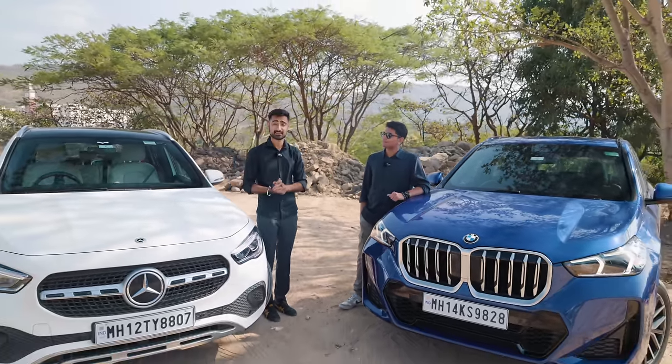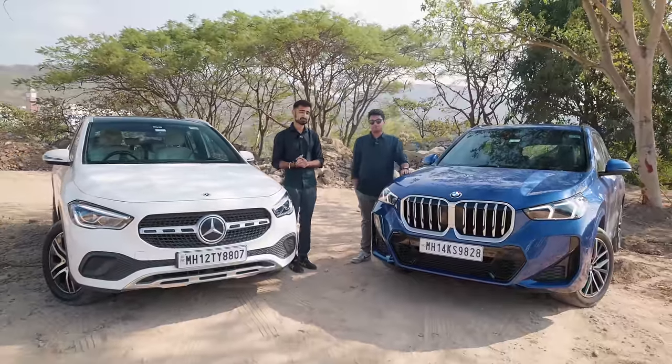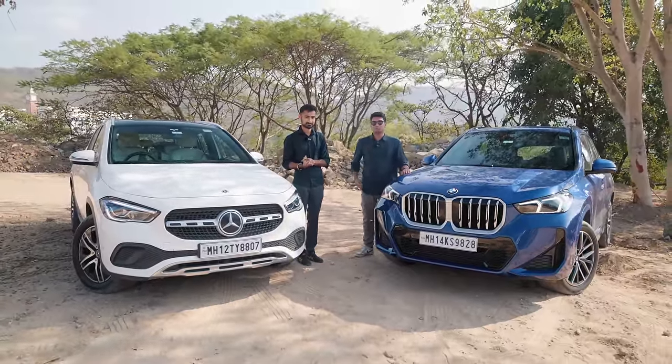And this is the most accessible Mercedes SUV, the GLA. Which one is better? Let's find out. Stay tuned because the result is going to be very surprising.